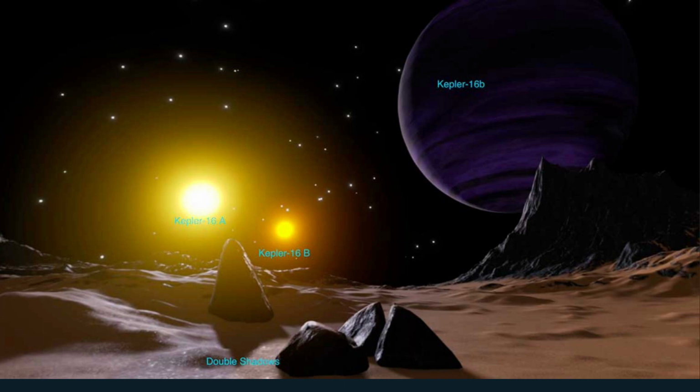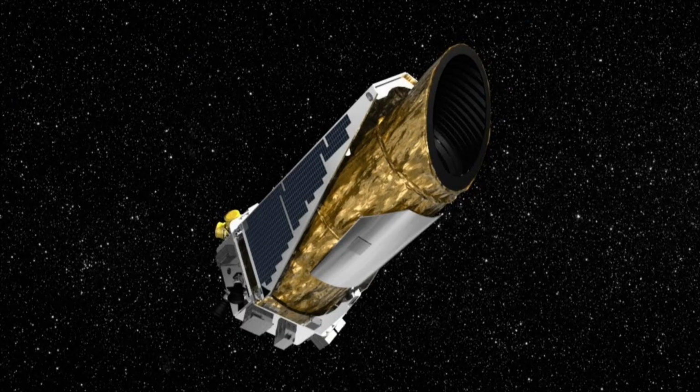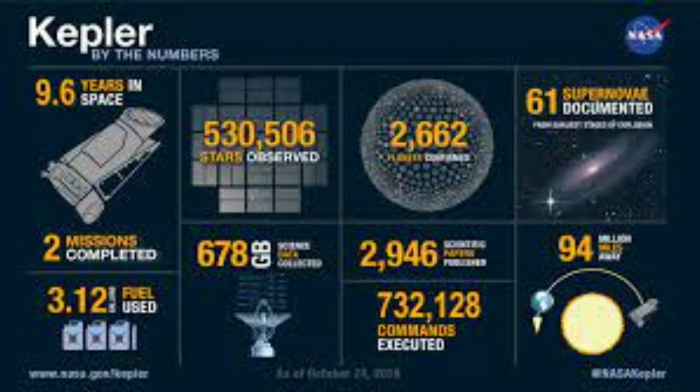Scientists have learned a lot about Kepler 16b thanks to the Kepler spacecraft. The spacecraft detected the planet's transit, which is when the planet passes in front of the two stars, causing a dip in the star's brightness. By measuring the size and duration of the dips, scientists were able to calculate the size and orbit of Kepler 16b.